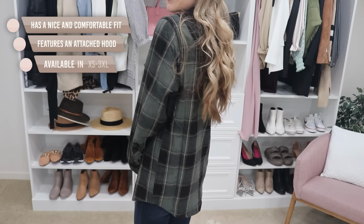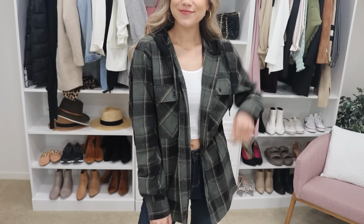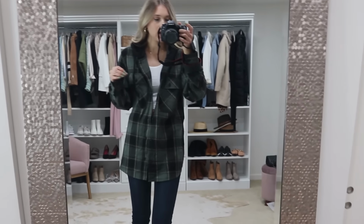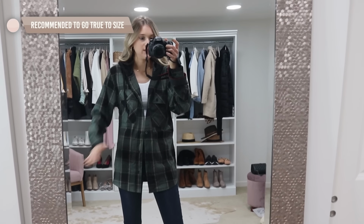It's available in sizes extra small through 3XL. I did go ahead and go with size small, and I love the fit of it. It's kind of like an oversized fit, probably like how a woman's medium or large would fit on me. So my suggestion would be go with your true to size and you'll get that oversized fit naturally.